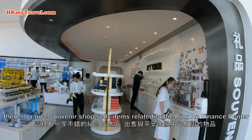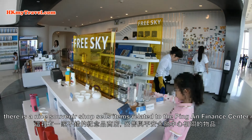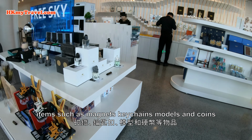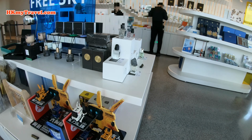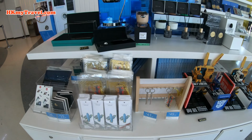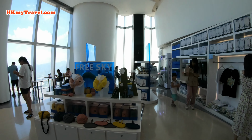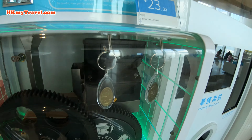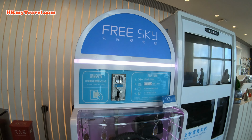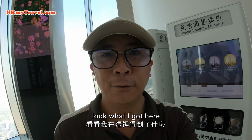There is a nice souvenir shop here that sells items related to the Ping An Finance Center. Items such as magnets, keychains, models, and coins. Look what I got here.